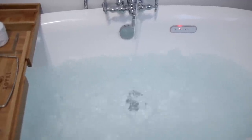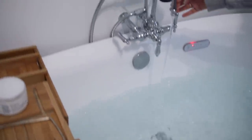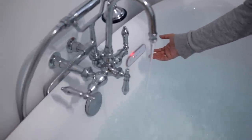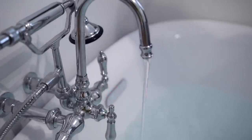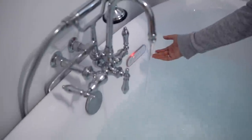The jets as well are so nice, but they're almost too vigorous. They kind of explained them like champagne bubbles. They're like, it's sort of like champagne bubbles. Hell no, they are like intense, like loud jets. It's really nice, but I don't use them as often as I thought. And I think I could definitely get away with just a soaker tub instead.